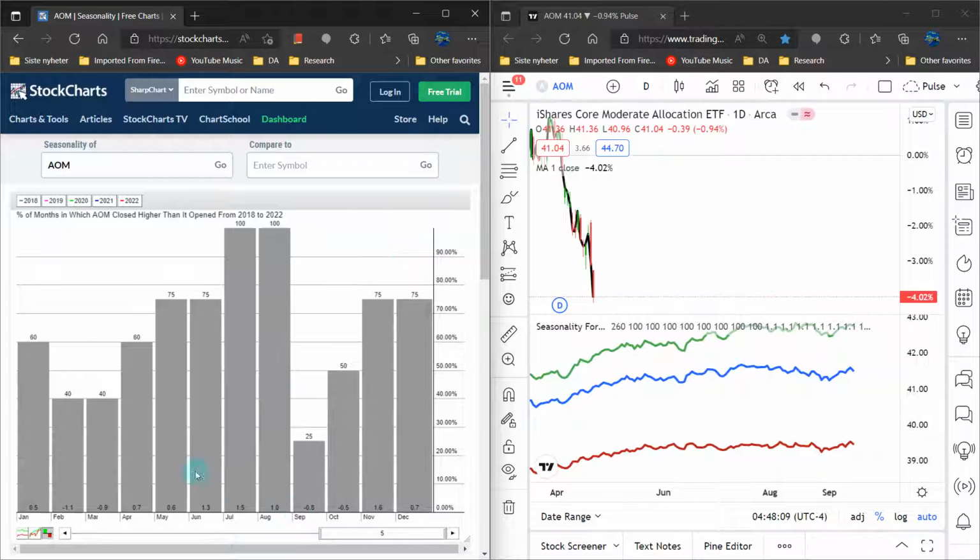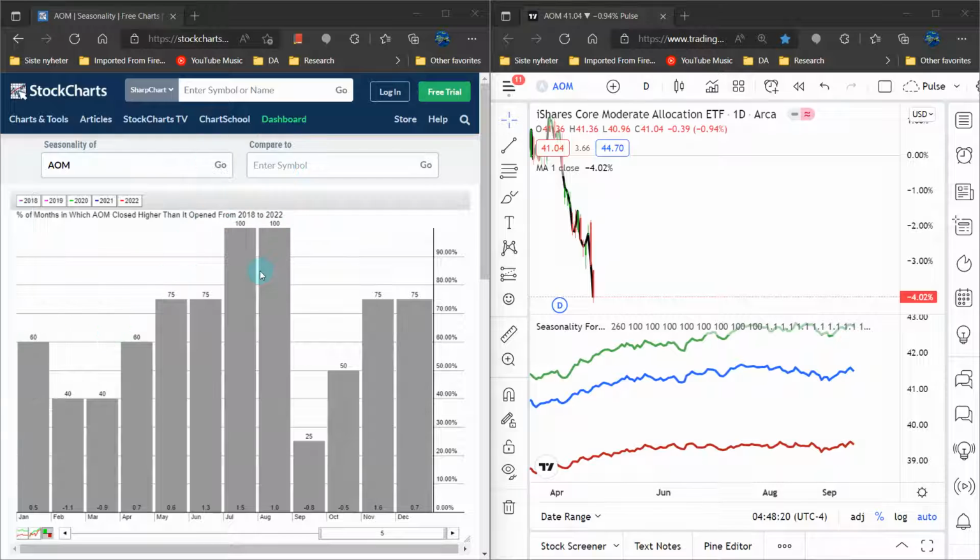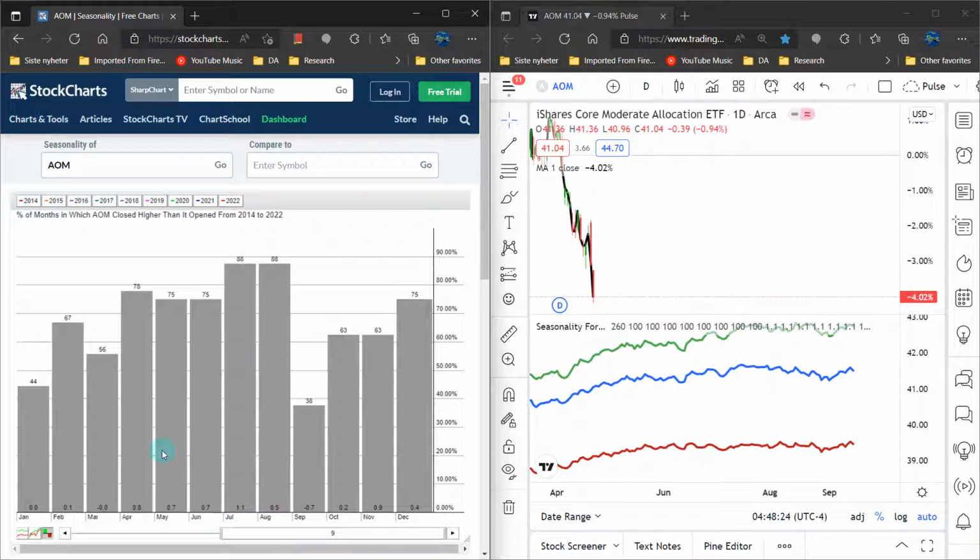Looking to the left, over the last 5 years, I think you can see it quite clearly yourself. The seasonality is very much bullish. So from April to August, it gets better and better. That's shorter term. If we go here to the last 10 years, you do get something similar. April is bullish, May, June, July, August are all pretty bullish.